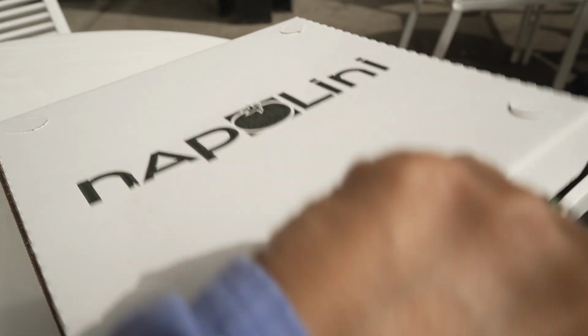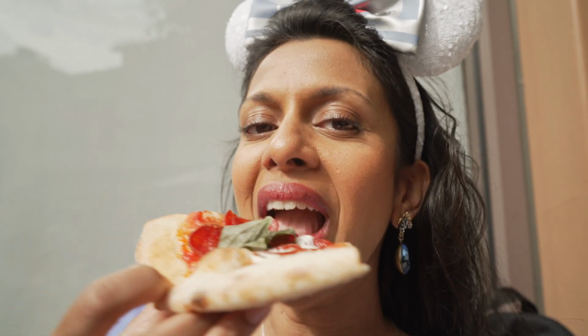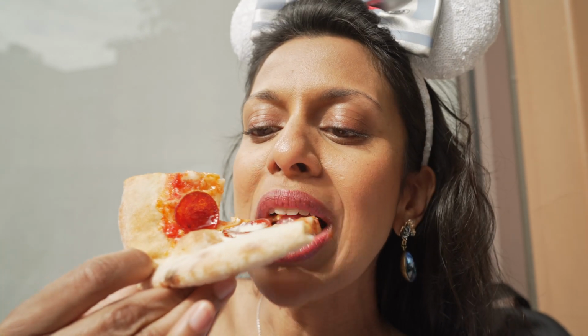Because you get your food much faster and you can just go about your day much faster. So it just seemed like a no-brainer to me. I mean, I get it, if you wanted that whole sit-down experience, then yes, definitely go to Naples. But if you're someone who doesn't really care about that and you just want your food, maybe try this out, especially if the pizzas are exactly the same. So if that's the case, then the best pizza at Disneyland is allegedly both here at Napolini and next door at Naples. I gotta be honest, it was not all that.